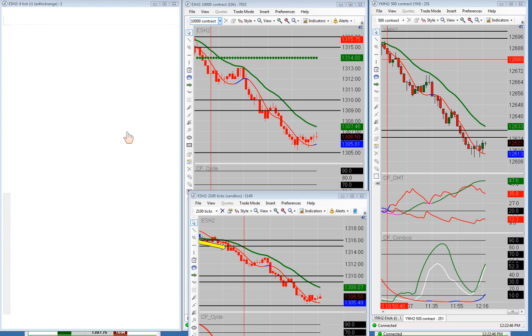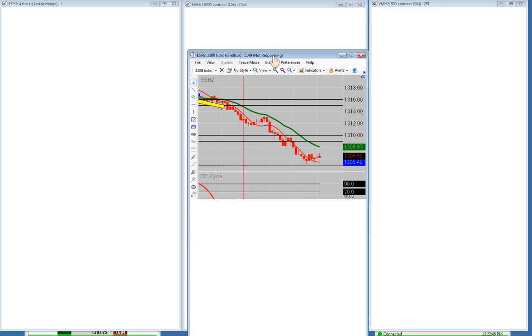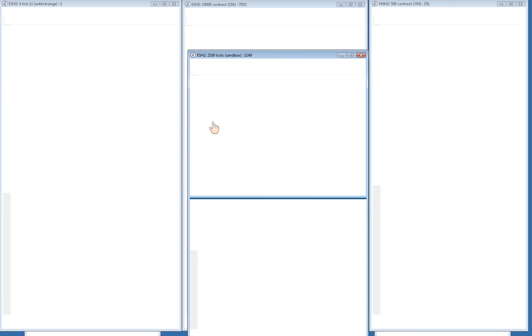We had one trade setup here. I'll show it here on the 2100 tick. You can see right over here. I seem to be losing everything right here.